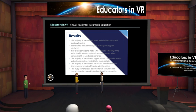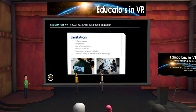Part of this is the software we were using. The way you spoke to the patient was through a drop-down list. There were only about 8 questions on that list that you could ask the patient, and often when you asked them an open-ended question, you'd get a yes or a no. So that didn't quite work for us, because when we're talking to a patient, we need to get a really good history from them. And all the participants felt that that was something that could be improved.